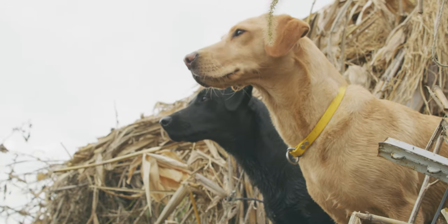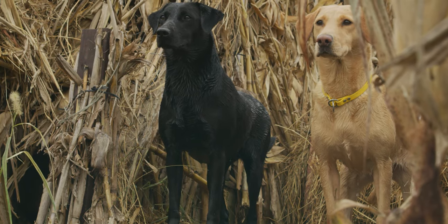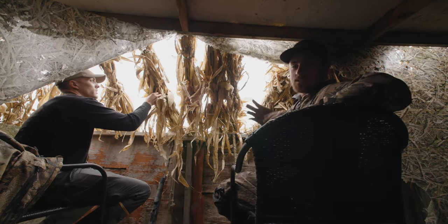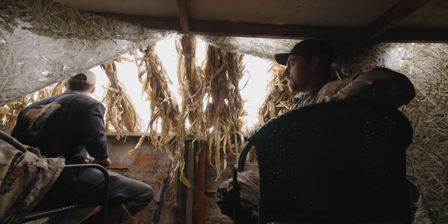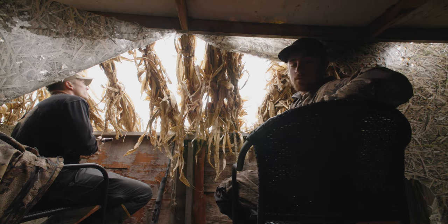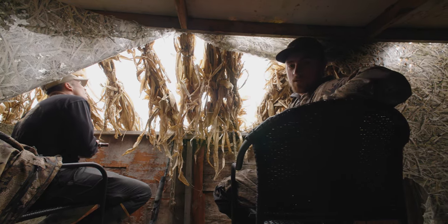We've actually got both dogs sitting out. We brushed in our blinds, and then we made a last-minute change. We've got both dogs just sitting out beside each other. We wanted to give them the best view of the ducks, so we're gonna see how that goes with the excitement, see if they handle it well. I think they will. And we're about to smash some birds. They're all over us, so we're just waiting for the first ones to make the plunge.